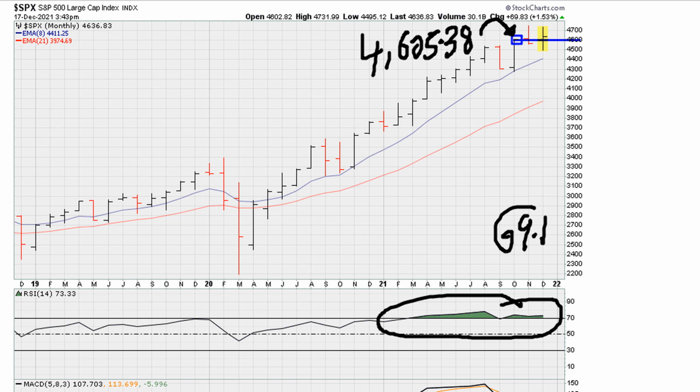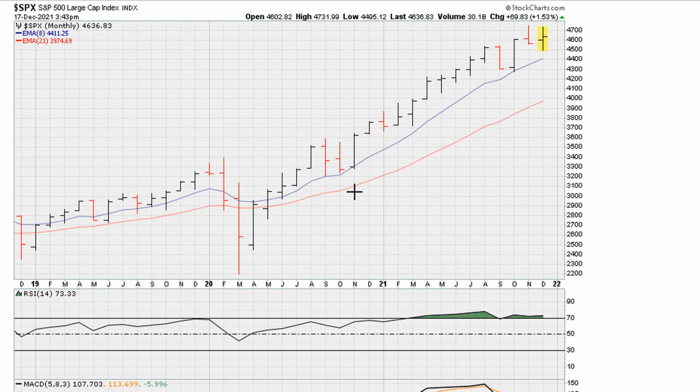Now, of course, if we observe in the coming days, weeks, that this is broken to the downside, then we can start seeing more and more that the picture is turning more and more bearish. And especially if the RSI drops below 69.1, whenever it does, that would also be painting a picture that the market could just be ready for a leg down. And I mean a serious leg down.